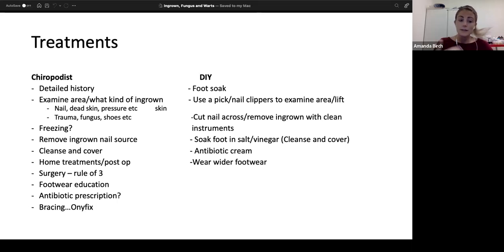And it does sound like it's extremely effective, but it is most likely only effective when you are wearing the brace itself. Once you remove it, your nail can just go back to being curved. So that's something you might want to consider. It's not as invasive as a surgery, but also something to consider. So those are generally what I would do.